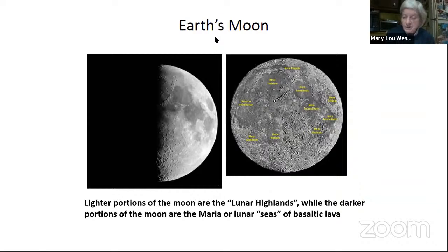So the lighter areas are indeed higher and the darker areas are depressed. They are lowlands. So they could have been seas, I guess. The lighter areas are called the lunar highlands and the dark areas are the mare, or seas. They were in some sense seas long, long ago. They were seas of molten rock, molten lava. And then it all solidified, so you walk around on it like it's a parking lot. And you can see the names of some of them there.